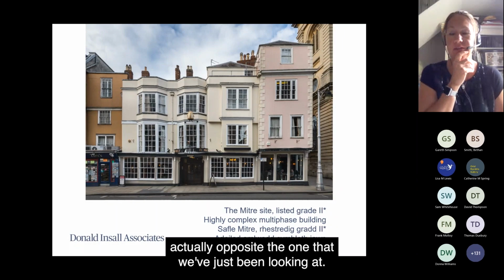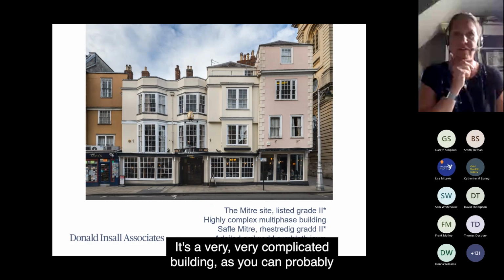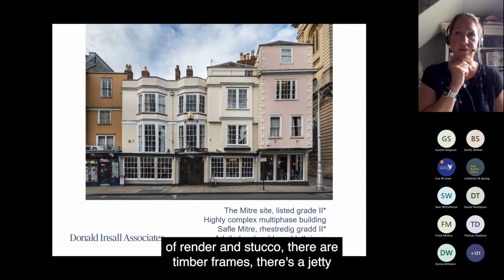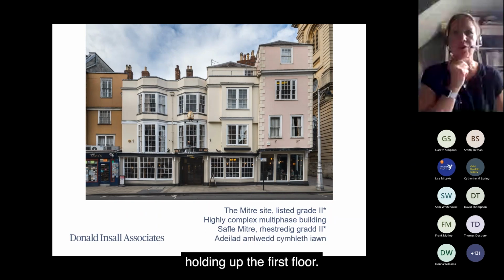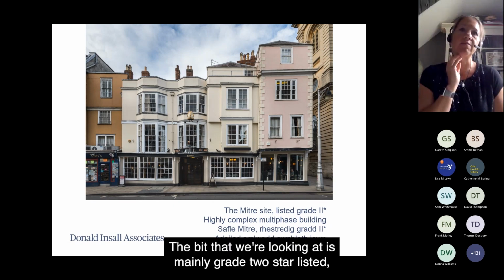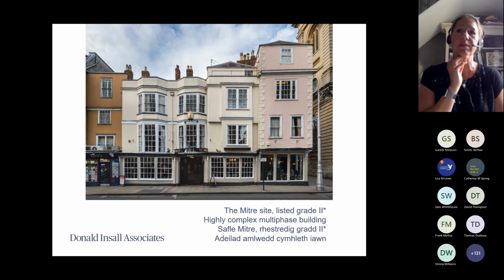This building is actually opposite the one that we've just been looking at. It's a very, very complicated building, as you can probably tell by looking at the outside of it. Underneath all that render and stucco, there are timber frames. There's a jetty on the right hand side, which you can tell by the brackets holding up the first floor. The bit that we're looking at is mainly grade two star listed, but across the site there were grade two listed buildings.